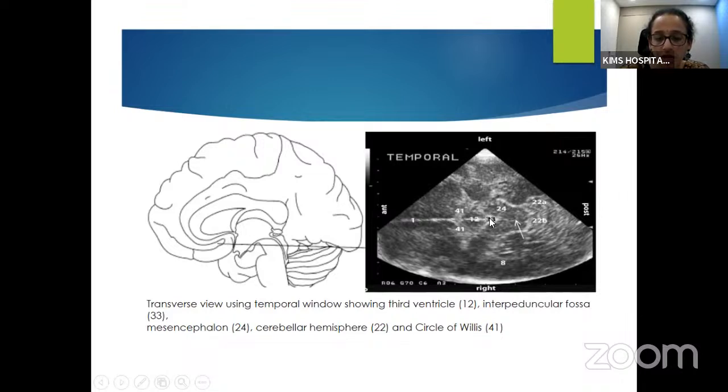So circle of Willis is the communication between the arteries and the veins in the brain. Here through the temporal view, we can see the circle of Willis, which if we have to put Doppler in that area, then we will be able to see the circle of Willis.